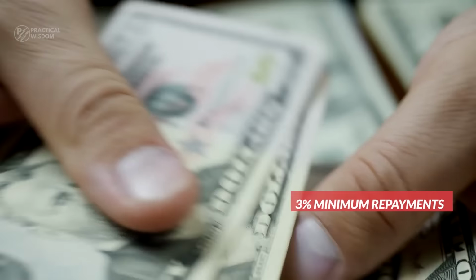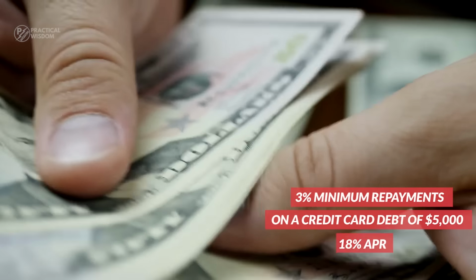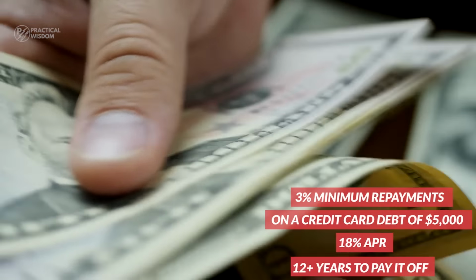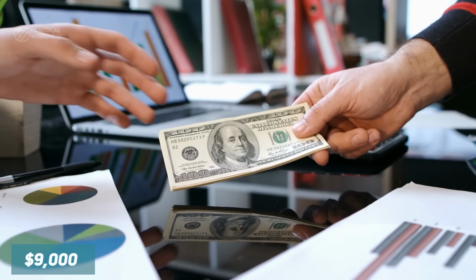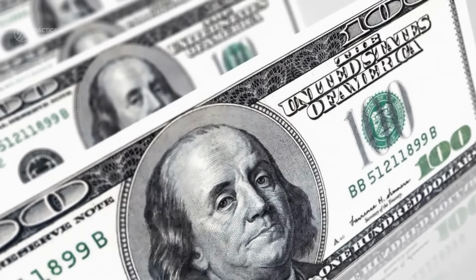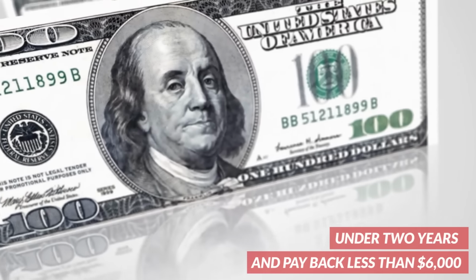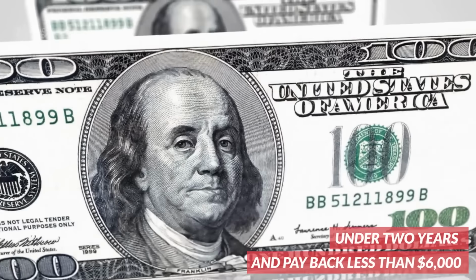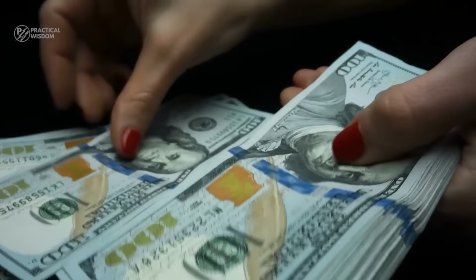If you made 3% minimum repayments only on a credit card debt of $5,000 with an 18% APR, for example, it would take you more than 12 years to pay it off, and you'd end up paying back over $9,000 instead. However, if you increased your monthly payments by maybe $100, you'd end up clearing off your debt in just under 2 years and pay back less than $6,000. So basically, paying down debt faster equals guaranteed returns in your bank account over the long run.